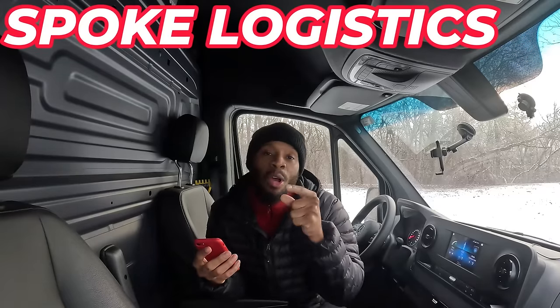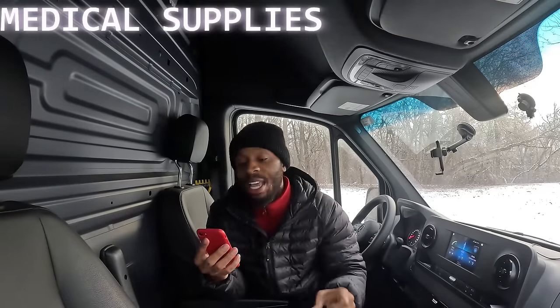Number four may require some assembly, like miniature assembly. It's not going to be very critical. It's going to be light assembly on some of the items. That is called Spoke Logistics. With Spoke Logistics, you are going to be delivering medical supplies, canes, wheelchairs, hospital beds, things like that. Some of the stuff you may have to put together. And last but not least is number five.